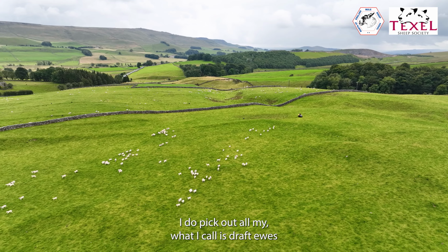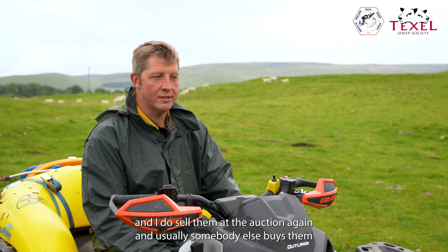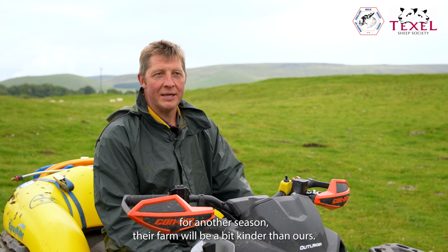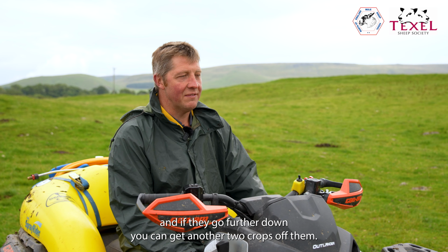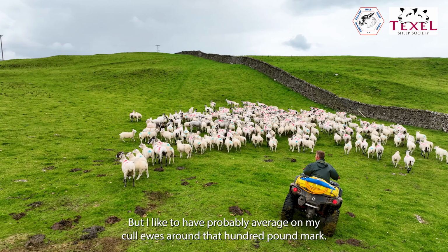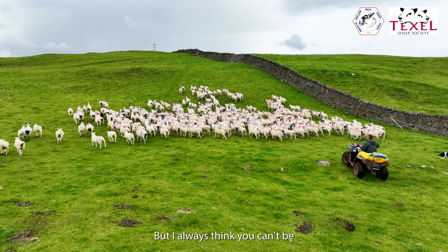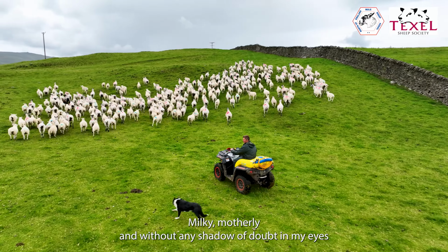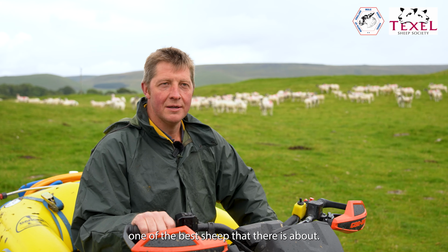I pick out all my draft ewes, and I sell them at the auction again, and usually somebody else buys them for another season. Their farm will be a bit kinder than ours. We're running at quite a high level here, and if they go further down you can get another two crops off them. But I like to average on my cull ewes around that £100 mark, so it's a good end product at the end of the day. I always think you can't beat the mule sheep for a prolific breed, milky, motherly, and without any shadow of a doubt in my eyes, one of the best sheep that there is about.